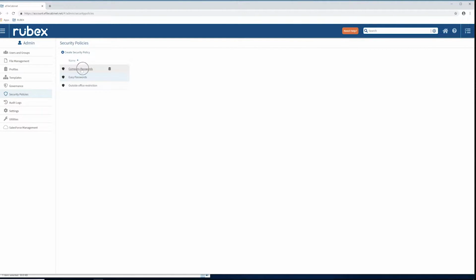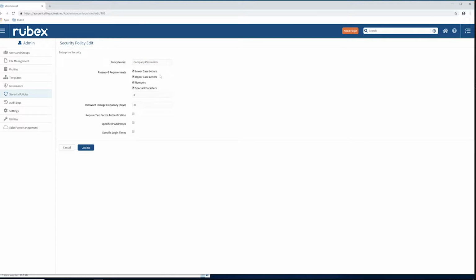I'll start first with our company passwords. Here you can see that I'm requiring a lowercase, uppercase, numbers, and special characters to be part of this password. It must be 8 characters long, and after 30 days, that password is going to expire. I've not selected any other items for this policy, and as such, I've called that just company passwords.